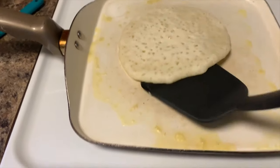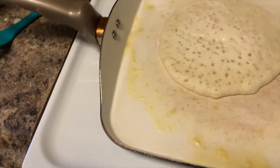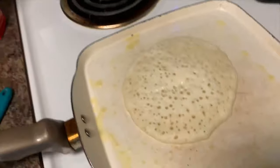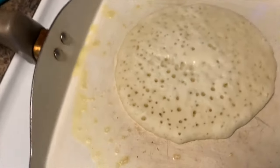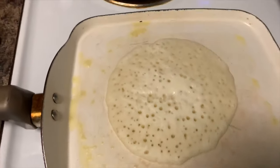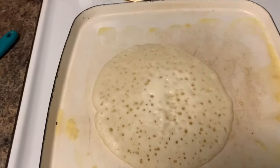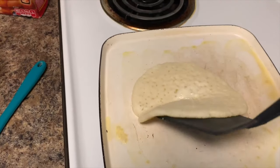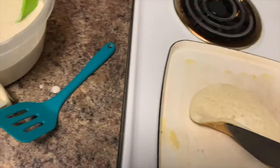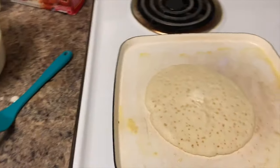So right now, to test it, it's not done yet. I don't want to flip it just yet because I want this to be also a golden color as well. If you don't let your pancake sit long enough, it's going to be really light. And I try to rotate my pan a little bit, just to rotate it around. And you can kind of flip it up just a little bit, just to peek under. See this? So we're getting there. We're just going to let that go just a second longer.